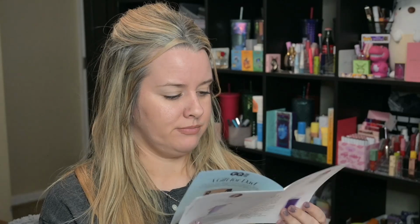Lock moisture into skin, natural and vegan, dermatologist tested, hypoallergenic. That's it. Cool though. I mean, it looks neat. I love the look of it. So that's a good, that's a plus.